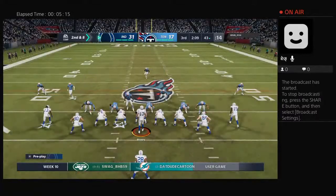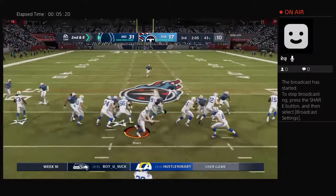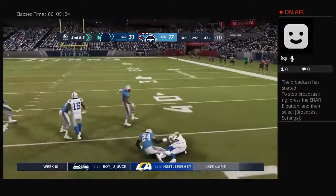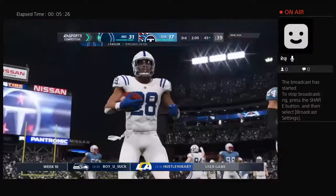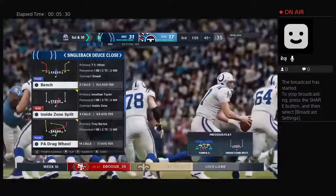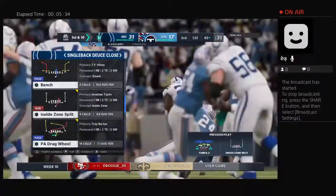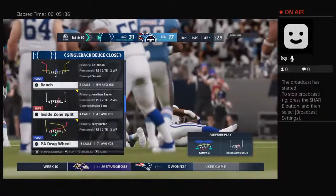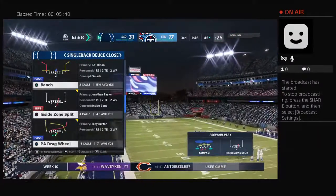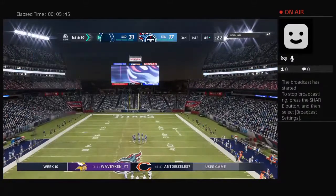The last run good for 2. Here's 2nd and 8. Rivers going to give this one to Taylor. And he'll be taken down across the 50 at the 45 in enemy territory. 12 yards there and a first down. Well, you certainly have to give a little credit here because they're playing this game now at their pace. This is ball control football, sustained runs, taking their time and making it work.